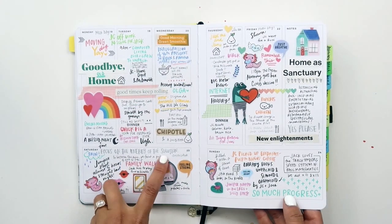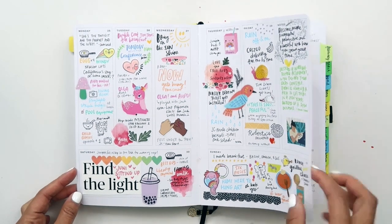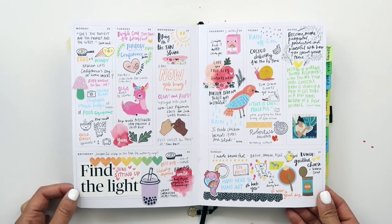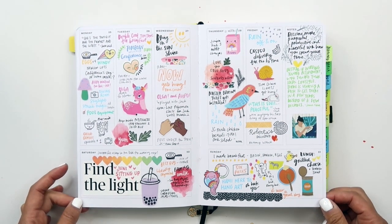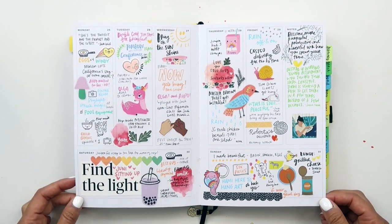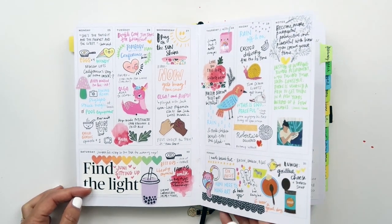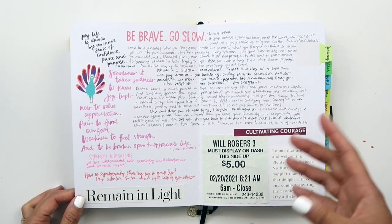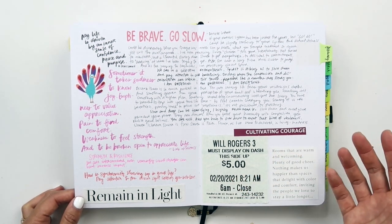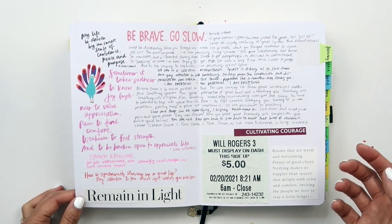This one says, focus on the energy of the solution. Danielle Laporte again. She has such wisdom. Find the light. Become more purposeful, productive, and powerful with how you spend your time. Now that is something that I'm very much embracing because time is something that I always thought you needed to rush through and you need to get a bunch of stuff done. You needed to really be productive and accomplish a lot.